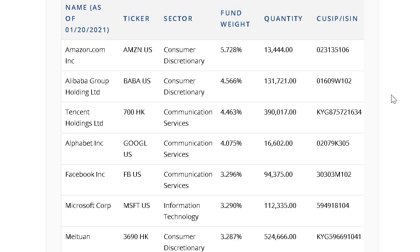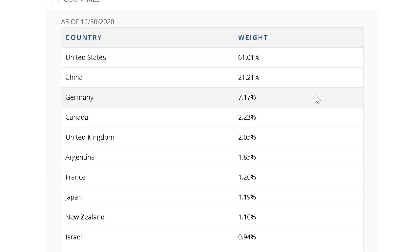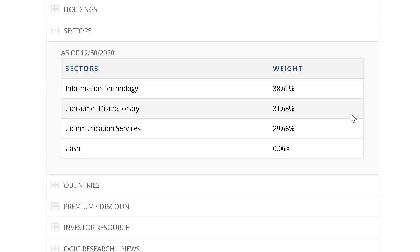And if we take a look at the top holdings, we have companies like Amazon, Alibaba, Tencent, Google, Facebook, Microsoft, and many more of the leaders in the e-commerce and internet space from all across the globe. And if we take a look at the country diversification, 61% from the United States, 21% from China, over 7% from Germany, 2% from Canada, United Kingdom, and a lot of other countries make up the rest of the overall portfolio. If we take a look at the different sectors in this fund, 38% information technology, 31% consumer discretionary, and 30% in communication services.